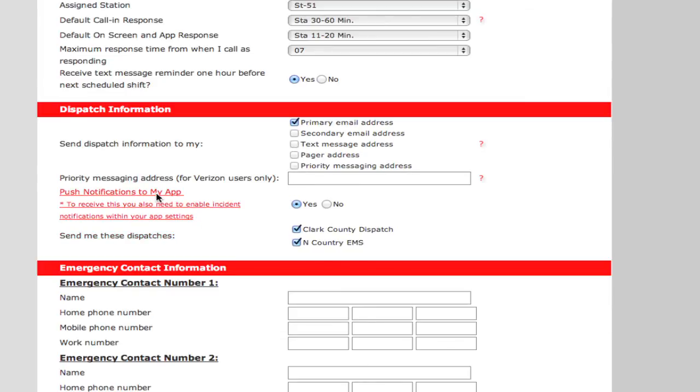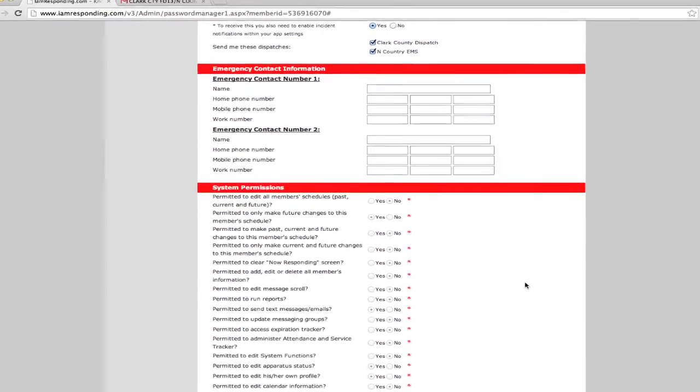Then if you have push notifications on your app, we'll show you how to set that up here momentarily. You'll actually just make sure that's clicked yes. If you are a firefighter, this is going to be the Clark County Dispatch. That's going to be the Fire District 13 only, and this is going to be the North Country EMS only dispatch pages. So if you'd want one or the other or both, go ahead and click those there, and you can choose to do so on your own.